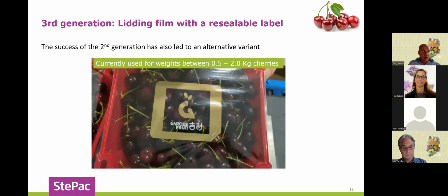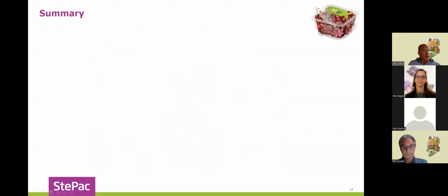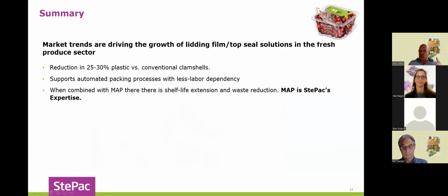And like all of the other solutions, it is applicable not only for cherries and blueberries, but for many types of produce items that are served in multiple servings, including berries and fresh cut fruits. The product can be customized, and the size of the label can be customized as well. So, in summary, market trends are driving the growth of lidding film solutions in the fresh produce sector.